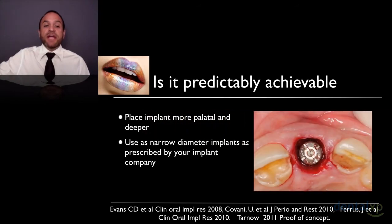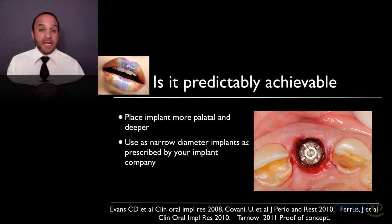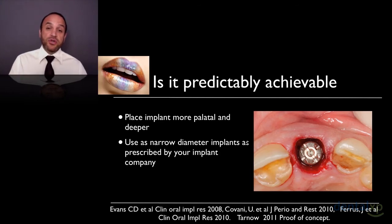We also use a narrow diameter implant as prescribed by your implant company. It's very important that you understand that there are certain very narrow diameter implants you can use, and it has very much to do with the type of connection. For a system with a cone connection, you can use a 3.5 millimeter implant in a high load bearing area. But if you're using an external hexed implant, you cannot use a 3.5 or a 3.75. You need a 4 millimeter minimum in order for the screw to handle the stresses and forces that the occlusion is going to give. So please be very aware that you have to still look at what your implant company is prescribing. But the narrowest implant possible is certainly the way we're going.